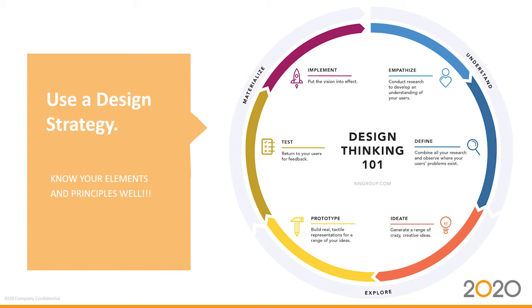You need to understand the problem, and that's why strategies are so important. Regardless of whether you use design thinking or something else, you need to have a process in place to work effectively, to understand the problem, to design effectively, and then to deliver a solution effectively.